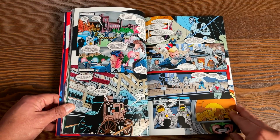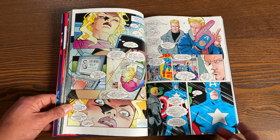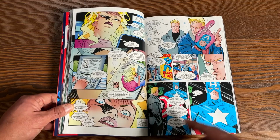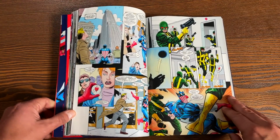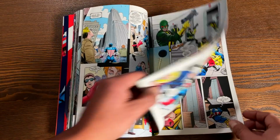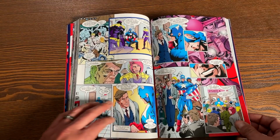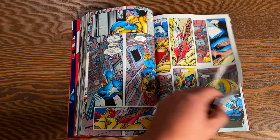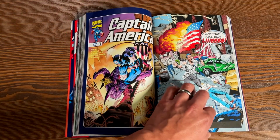So, Ron Garney does kick this off. We also have the return of some classic characters that were part of Captain America's supporting cast before he took off in the Heroes Reborn universe. Ron Garney kicks this off, but Andy Kubert ends up taking over the run. I think this is Dale Eaglesham, who takes a couple of fill-in issues. And then Kubert ends up taking over the book.